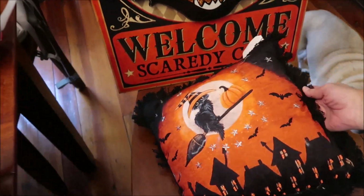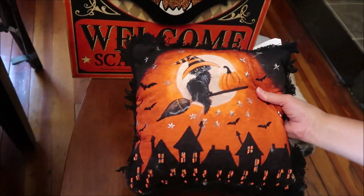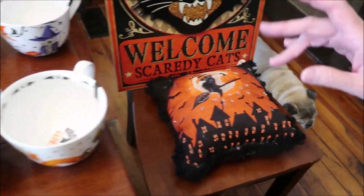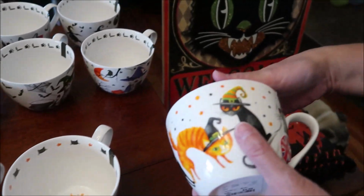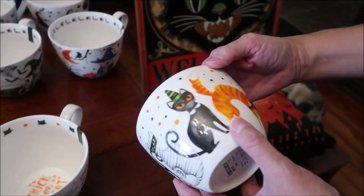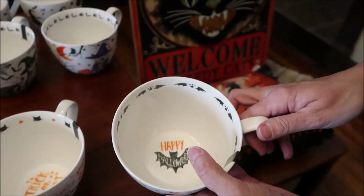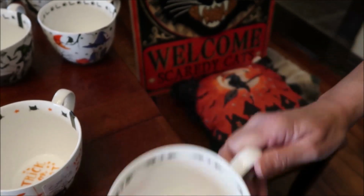And then at Home Goods, I bought this pillow. I absolutely love it. It was $9.99, and the back is just black. And once again, we have a black cat. And then also from Home Goods, I bought some of these Portobello by Design mugs. This one has cats on it, an orange cat, two black cats, a mummy, and one looks like a skeleton, and on the inside it says Happy Halloween. These were $4.99 at Home Goods.